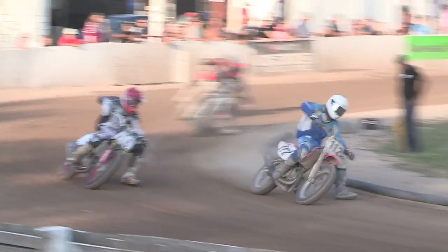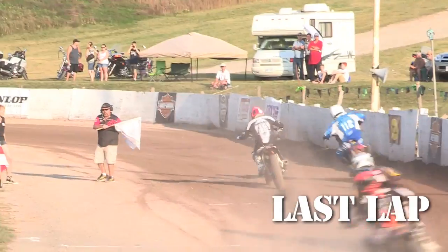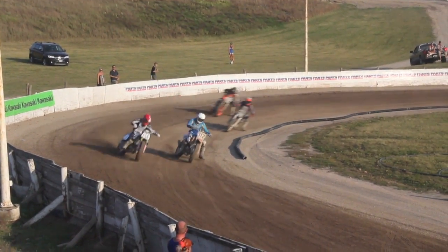So only a couple more corners to go, and then we're going to decide who's winning this one. Buchan getting that drive down on the inside on Marintet. Buchan takes the lead away from Marintet. Marintet goes back down to the inside, but watch Buchan. Buchan's got that drive coming out of those corners on that KBR framer.